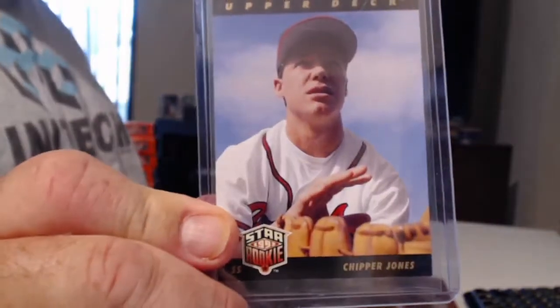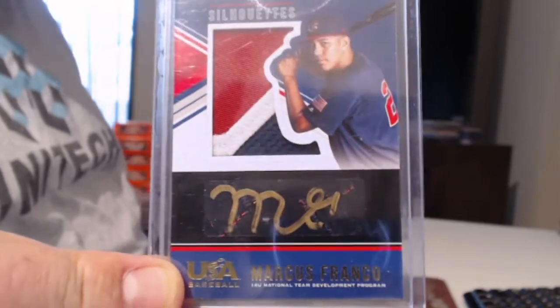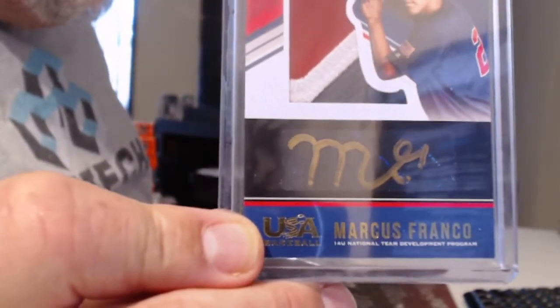Number to 99. A 91 Upper Deck Star rookie of Chipper Jones. I apologize for that. Number to 10, Team USA patch auto of Marcus Franco. Hopefully he's on some team. I think that says 14 and under.